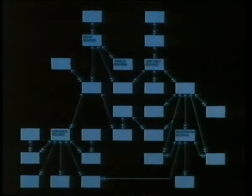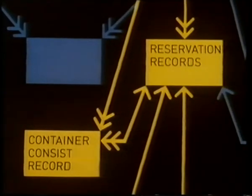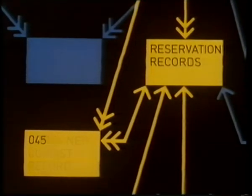MOD module loading. This container's in position 42. And the one we saw, 32N99, is in position 45. The MOD transaction uses this part of the database. When the booking was made, one of these reservation records was created. And now that the container's on the train, a container consist record is created. Each of these records stores just one item of data, the container's physical location on the train. Our container's in position 45.